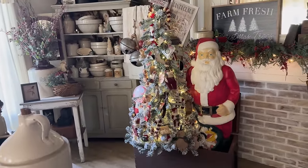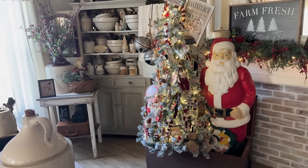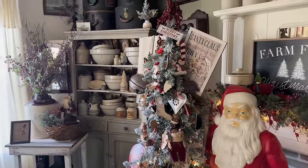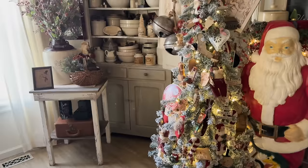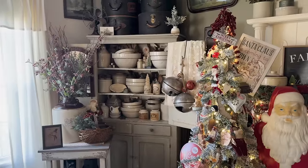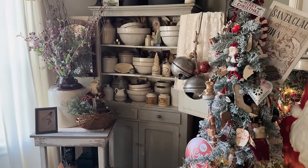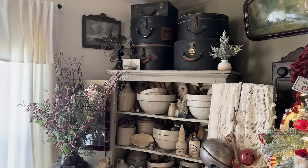This year I tried a little bit different display here. I decided to put this trunk in front of the fireplace, and my blow mold Santa, and then I added this little tree. The lights aren't showing up that well in the video. There it goes. There, it makes it look like they're all lit. But that was a very cute tree that I got from Walmart this year for $35. You can't beat that. Now, I did have to add the lights, but still, I think that is a really good price.